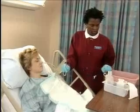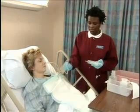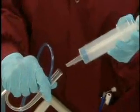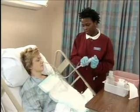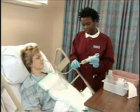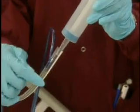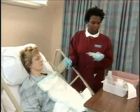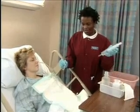Place the tip of the syringe in the nasogastric tube. Now we're using a Salem sump or double lumen tube, so make sure the syringe tip is placed in the drainage port, not the air vent. Good. Now draw up 30 milliliters of the solution, or the specific amount ordered, into the syringe. Great. Now hold the syringe upright.